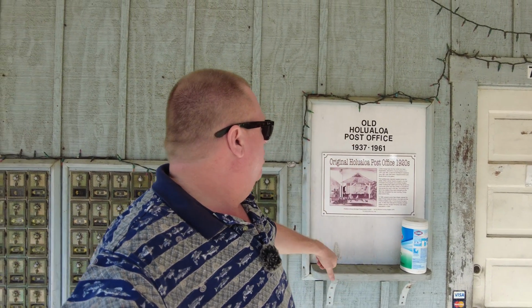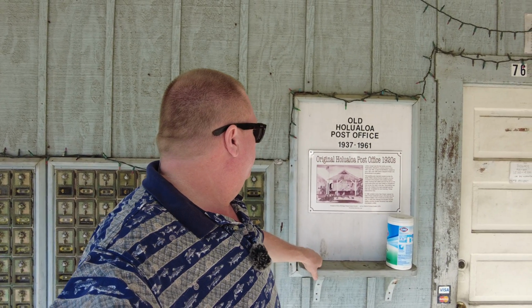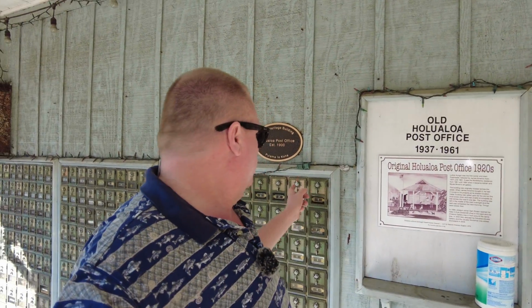We're starting our day off here outside the old Holualoa Post Office that operated from 37 up until 61. Currently a ukulele shop and gallery. But we were here finding a geocache, of course, hidden in one of the old post office boxes. And we're just gonna get going with today.